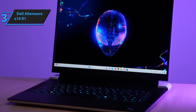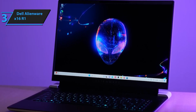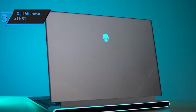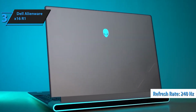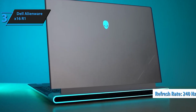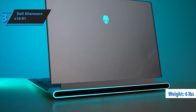Elevate your gaming experience with the 13th generation Intel Core i9-13900HK processor. With 14 cores, 24 MB L3 cache, and a turbo clock speed of 5.4 GHz, this processor delivers unparalleled computing power. Enjoy efficient workflows, faster load times, and a responsive system that keeps up with your gaming demands.